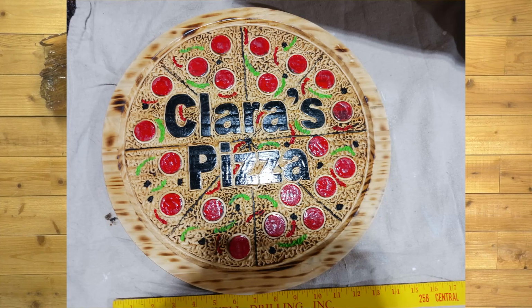This one is Gary Zelder. Gary, another great looking sign, obviously for a pizza place, and I've never seen a carved pizza before. Great job, man. I think it came out great. That's really a neat idea. Love it.